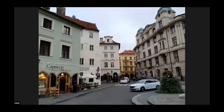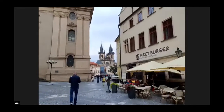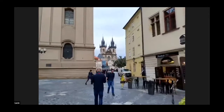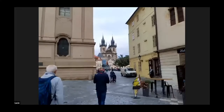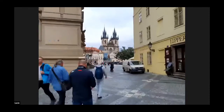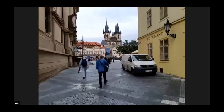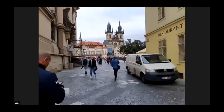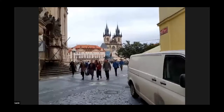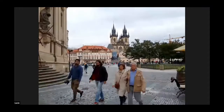So the main city hall, and we will see the main square. Old Town Square, the heart of the city, with the main church, these two spires, Týn Church, Our Lady in front of Týn. It's an active church, Roman Catholic. You know, Czechs are one of the most secular nations in Europe. Only 10% of people are Catholic. Most of the churches are Roman Catholic. 90% are secular.